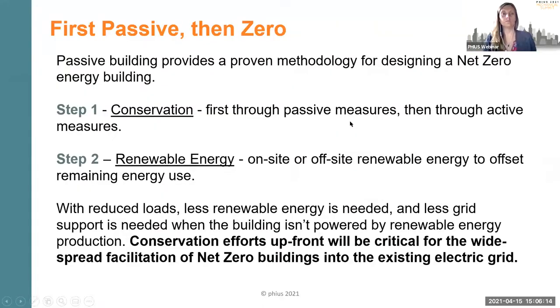Okay, so I think I've already driven this home, but first conservation, then renewables. First passive, then zero. I won't get too deep into it, but it's really important when we think about the transition to all renewable energy that we need to reduce the loads first. If we do that, we need less renewable energy to offset those loads. We need less storage to make that renewable energy dispatchable or usable. And we need less grid upgrades, investment to really facilitate the transition to zero.